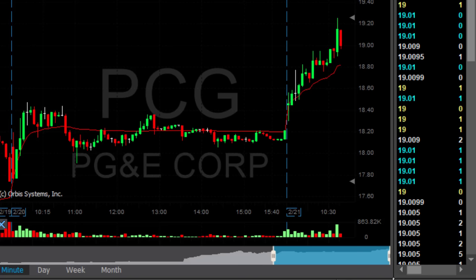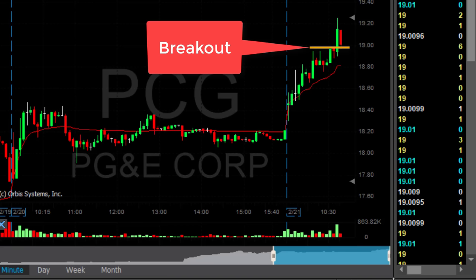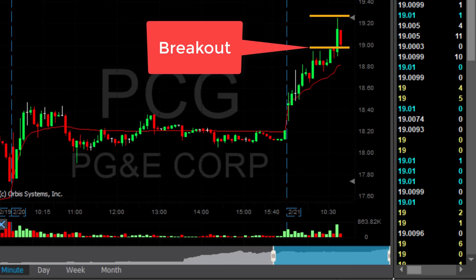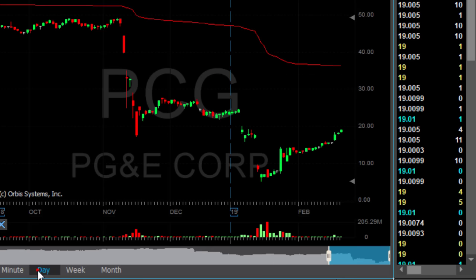PCG is very interesting. It was just mentioned in the trading room. Look at what happened. It made a very nice breakout here over 19, a little bit before 19 really, and went all the way up to 19.26. That's the recent high. Now, if you're thinking about going long, you missed the train, but you have another chance here. The other chance is to buy right now.